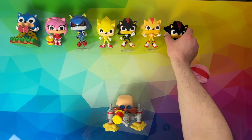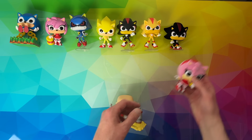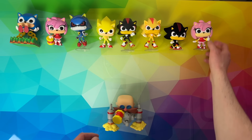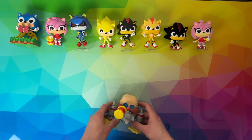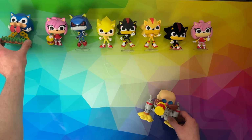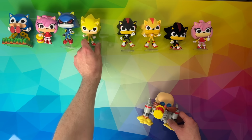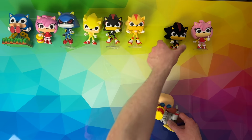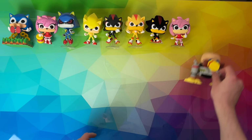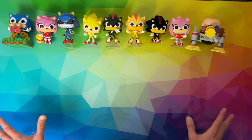So I'm going to have to go on eBay now and try and find the rarer version, because it's better to do that, probably save more money in the long run than buying another Super Shadow, just hoping that it would be the Chase variant, which it probably won't be. I'm not sure what the rate of drop on that is, whether it's like a 1 in 3 or something, or worse odds. Put the Eggman there. All good? All on camera? Yeah, not too bad at all.